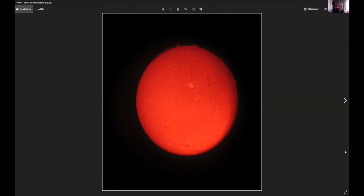Yep. That's through the solar telescope, where you can see the prominences off the edge of the sun, and you can see light areas and dark areas, sunspots and hotter areas. You can also start to see a little bit of the granular structure within the sun itself.